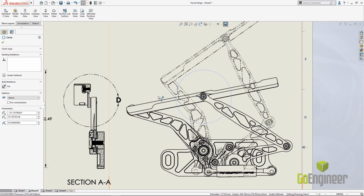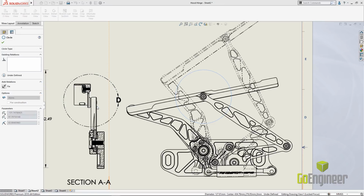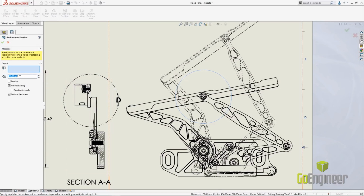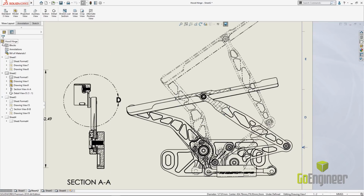The next improvement is focused on our broken-out section view. Kind of like a detail view, we can just create a closed sketch. We can now select that closed sketch for a broken-out section, which then prompts a new dialog box that allows for additional information. And when accepting that, we now have a custom broken-out section view, which we couldn't have done in the past.